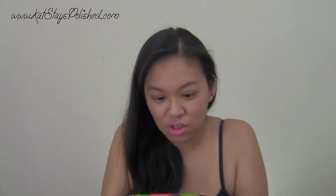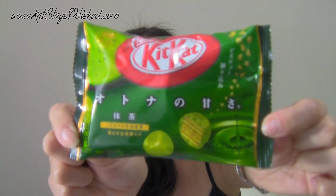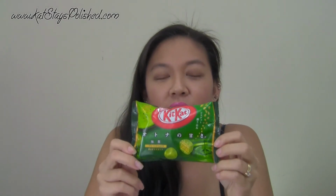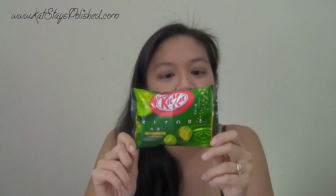Oh my gosh. Okay. Remember how I was saying green tea Kit Kat? Green tea Kit Kat. Oh my gosh, the green tea flavor is so good in this. That matcha is just, oh my gosh, if you love green tea stuff, you can find these, I don't know, maybe sometimes in your World Market, or if you're at an Asian grocery or something, look for these because they are fantastic.